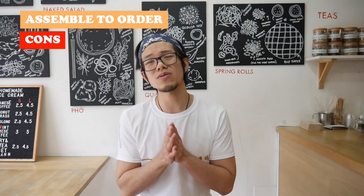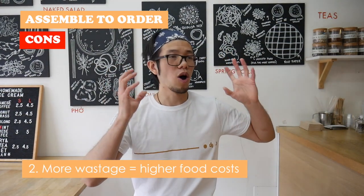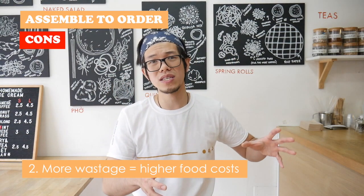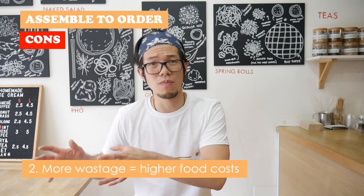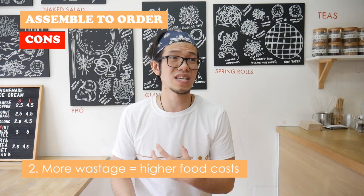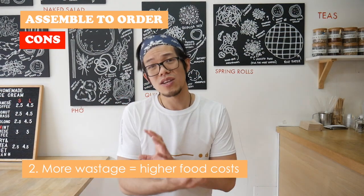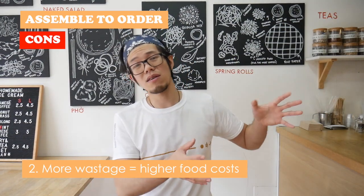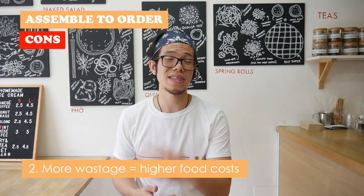Next point is that obviously you have more wastage, because in the morning you make a certain amount, hoping you can sell it. So if you make like 50 portions and you only sell about 30, then if you're not selling the rest the next day, you're ultimately wasting the 20 odd portions. So the risk is that you have potentially higher food costs if you don't sell. But that's a risk you're going to have to take, because ultimately you want to make sure you can sell all 50, or if you can sell out, then that's really good. But there'll be more food wastage, so do anticipate that.